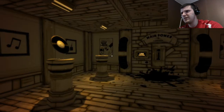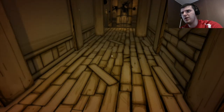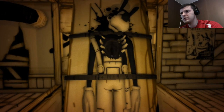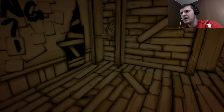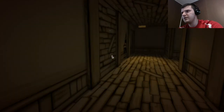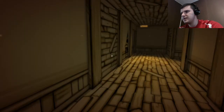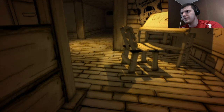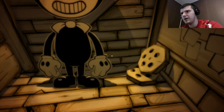So this was the break room, right beside the room with the main power in it. It's like, oh, Bendy's gone. That Boris. Let's see, nothing over here. Who's laughing now? Still there. So I wonder. No, this doesn't. I was hoping there was a map, but let's see, so there's no wrench that way. And then nothing behind you.